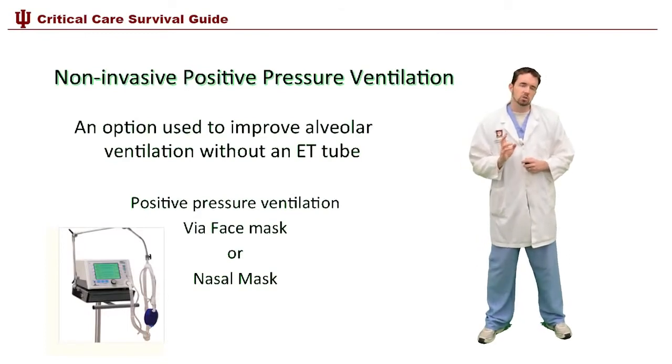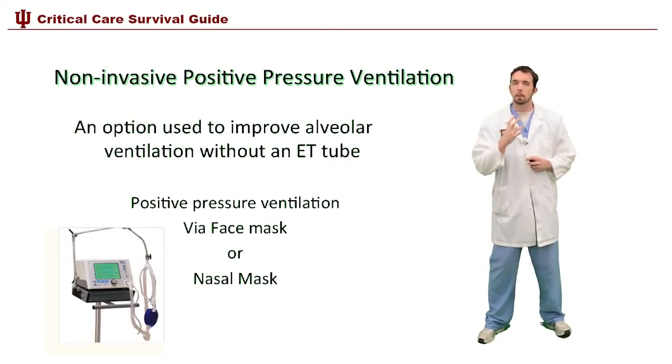The next type of oxygen delivery device you'll see are tight-fitting masks that are associated with CPAP or BiPAP.